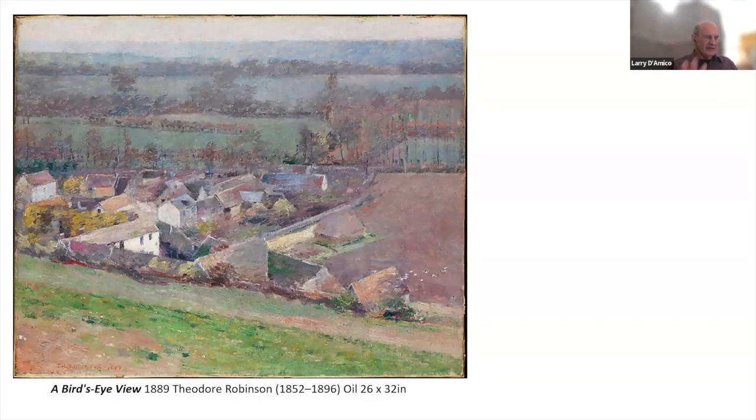Living as a close friend and neighbor to Monet, there was really an artist colony of American painters that gathered in Giverny. So Robinson experimented with plein air, and this painting is actually the village near Giverny.